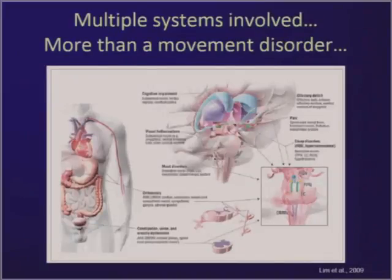So in fact, multiple systems can be involved in Parkinson's. As you can see in this depiction from a nice review paper a few years back, there are multiple areas, from the gastrointestinal system, to cognition, to pain, to smell, to sleep. This is much more complicated and lends itself to a much more comprehensive approach when we take care of patients with Parkinson's. We're going to touch on many of these systems in the talk today.